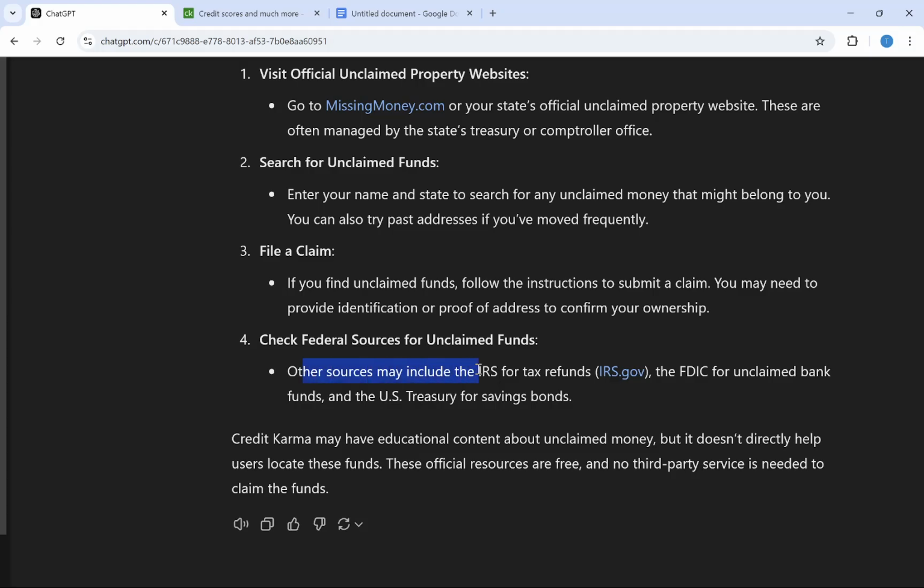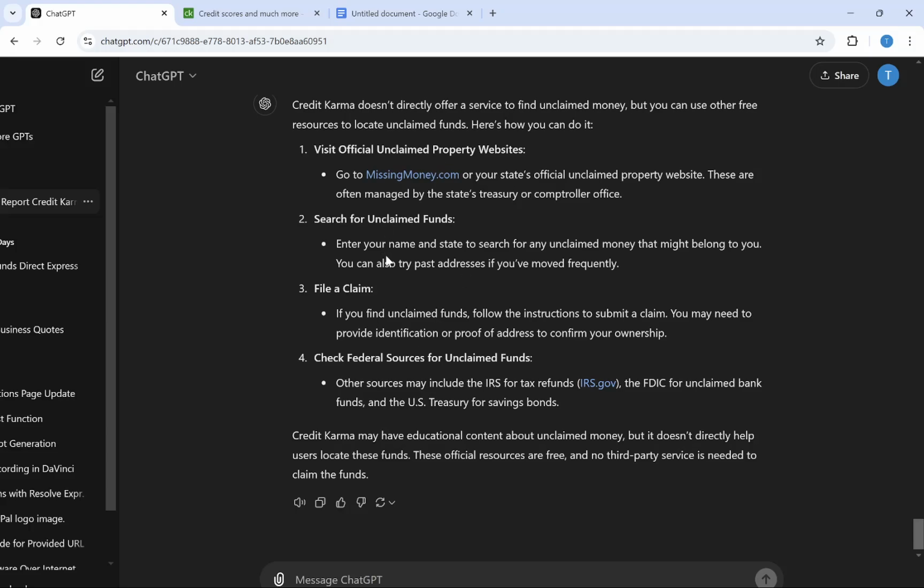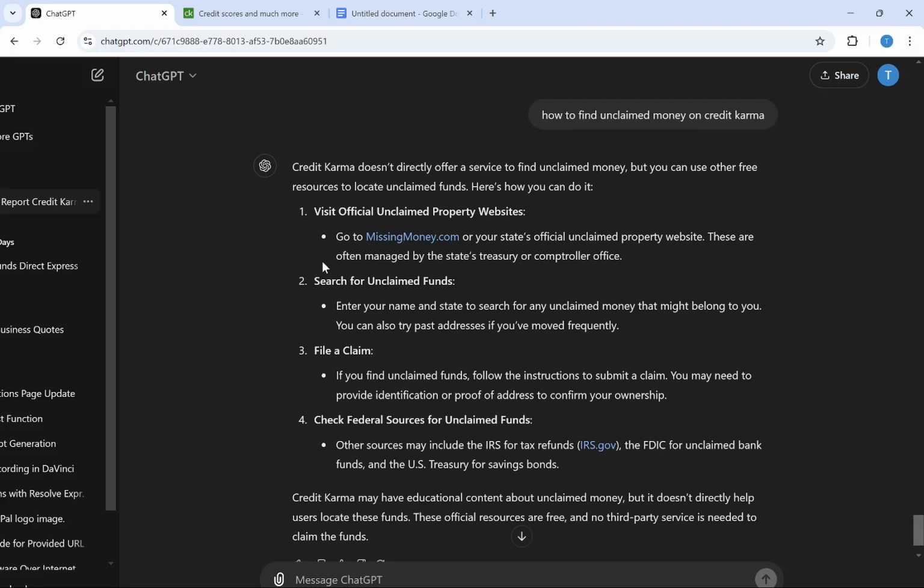Other sources may include the IRS for tax refunds, the FDIC for unclaimed bank funds, and the US Treasury for savings bonds. So that is how you can find your unclaimed money in Credit Karma.